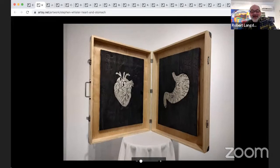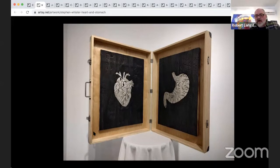Now this is really cool. I had the pleasure of visiting Stephen Whistler and his lovely wife Sabine Reckwell the other day. They're new to the area, and he's got some really cool work. Sabine also does some really wonderful installations with strings and cords, really beautiful work. So this is one of Stephen's pieces.